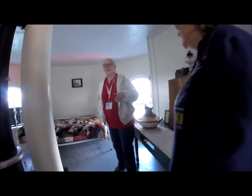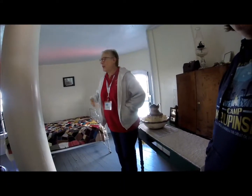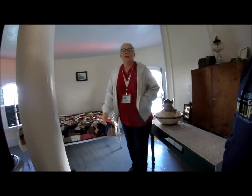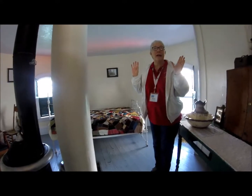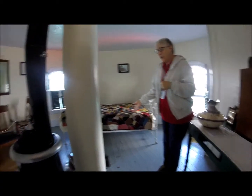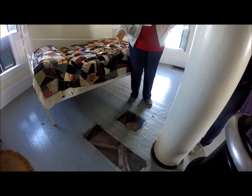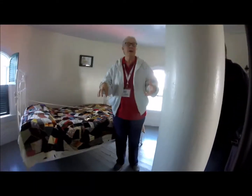All right, well, welcome to the keeper's room. Now, this is, of course, where the keeper slept. The bedroom down below was for the assistant keeper. The keeper stayed here because it's closer to everything he needed to do during the night. Now, you can see the cutouts here in the floor. One gives you an idea of how the kit was put together. This lighthouse was originally a kit that was just pieced together.